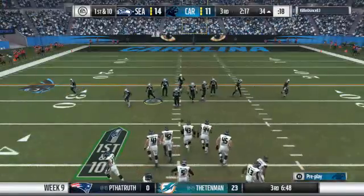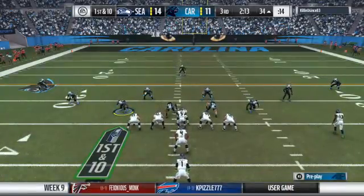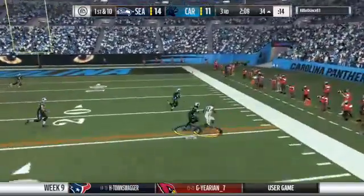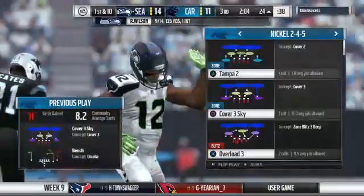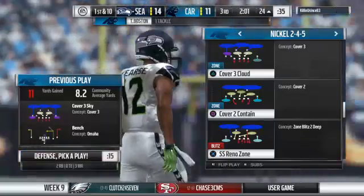He reads defenses so well, doesn't he? He really does, and the best part about that play for him, I don't think that was his primary target. I don't think so either. I think he had the read, figured out where the blitz was coming from, and went to a secondary target for a really nice gain. 11 yards on the pickup, and that'll be good for a Seattle 1st down.